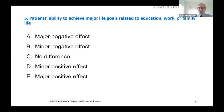First is patients' ability to achieve their major life goals related to education, work, or family life. So again, thinking about this as it does stretch out over the years and what we've heard before, do you think Mavacamten provides, in terms of this, you could almost call it a spillover or a broader effect, anything from a major negative effect on these things to a major positive effect? I almost feel duty bound to let Lisa and Gwen hammer that nail again. You guys have done a great job, and I think you've made it very helpfully clear to everybody. Is there anything else you'd like to say?